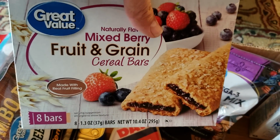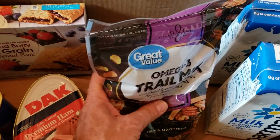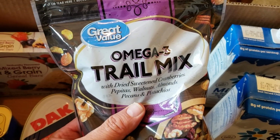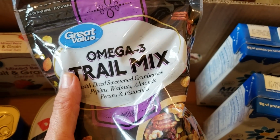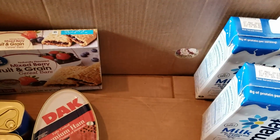I would probably eat 2 of those bars. That would last me 4 days of breakfast. Then you got your trail mix over here, your omega-3 trail mix. It's got dried sweetened cranberries, pepitos, basically some walnuts, almonds, pecans, and pistachios. This is really awesome. Now, I want you to look at this.